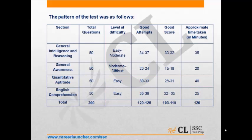So coming to the level of difficulty of each section. First we have General Intelligence and Reasoning. The level of difficulty of questions in this section was easy to moderate. Anyone can have made a good attempt of 30 to 35 questions, expecting a good score of 30 to 32 marks, and that questions can be done approximately in the time limit of 30 to 35 minutes.